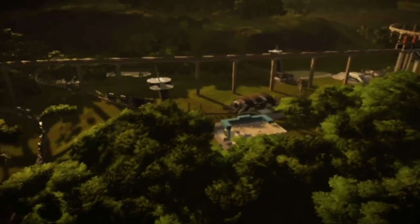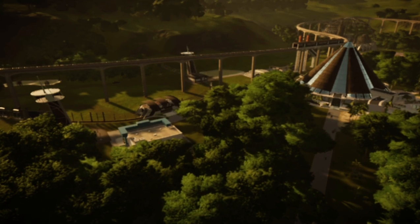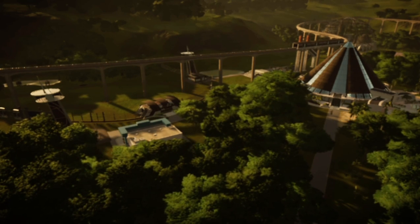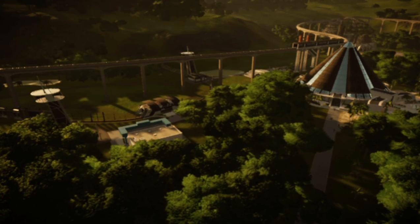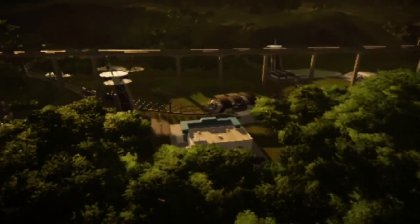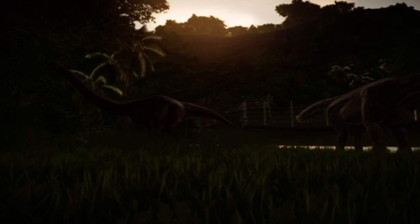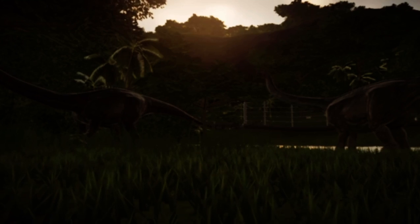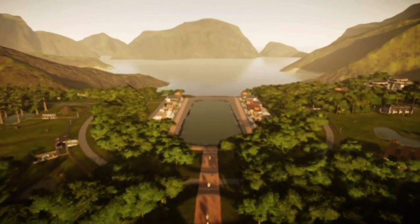The Jurassic Tour entry point is here, off to the back left of the visitor center. There are also several guest facilities located around the back. The first dinosaur viewable by the Jurassic Tour is the Diplodocus. Here is Main Street. It acts as the center of the park and where loads of guest facilities are located.